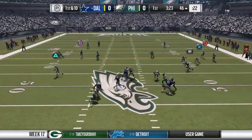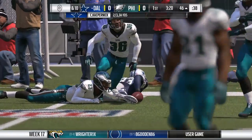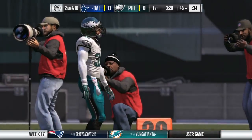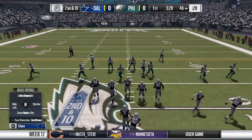On first down, Kaepernick dancing to his left. He couldn't quite hold it. Got hit. Ball pops out, incomplete. So they're still at the original line of scrimmage here. Second down and 10.